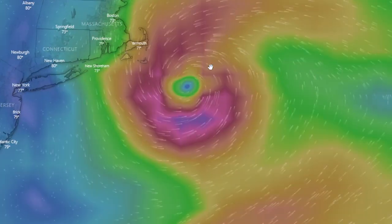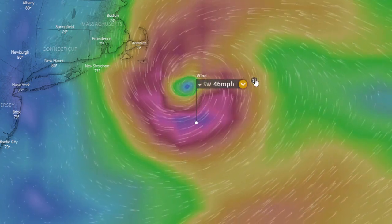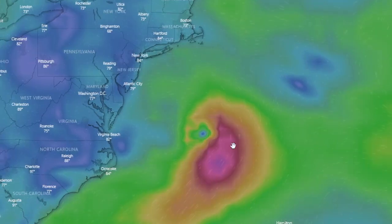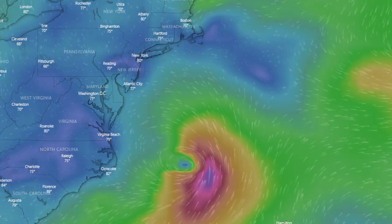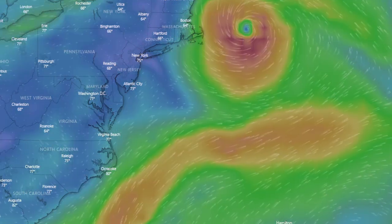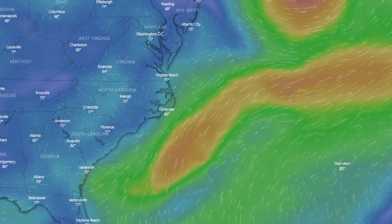We can use this too. It's just not looking at wind gusts here. And you can see here some of the winds around this center. And you could see this actually shows the storm up better, looking at wind here. And you can see how close Henri comes to us. This has to be watched for the Sunday time period.